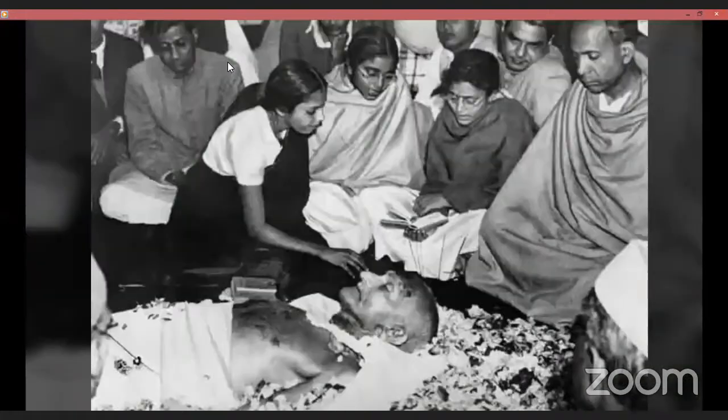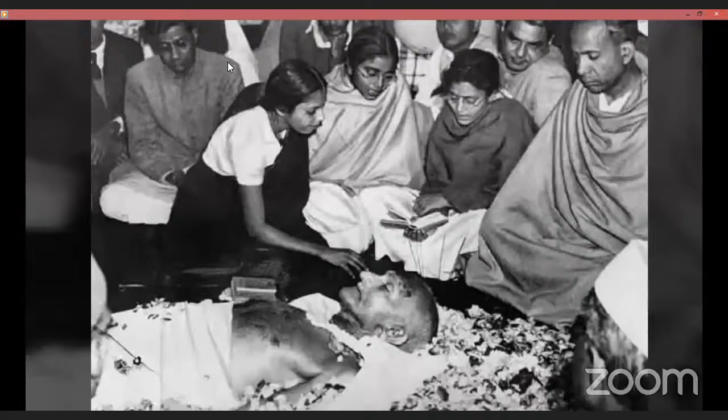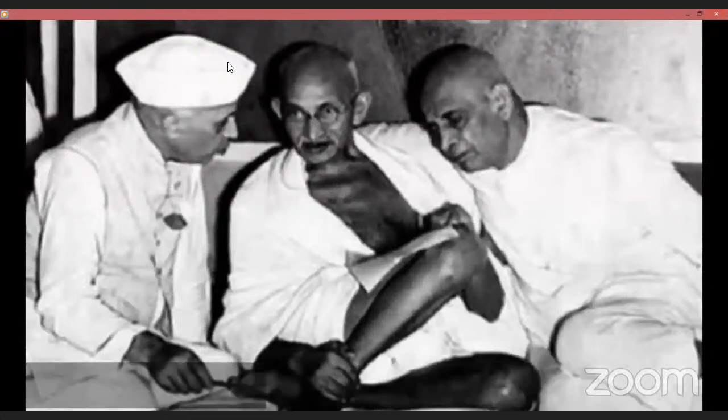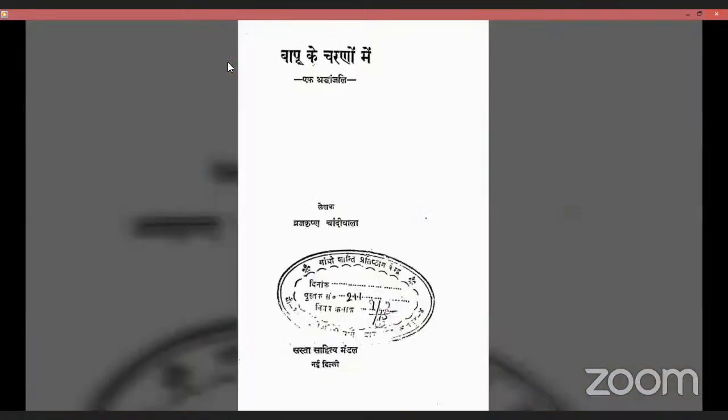Brij Krishanji was with Gandhiji on the day of his assassination, and it was he who prepared Gandhiji's body for cremation. Brij Krishanji's devotion for Bapu had no bounds. He authored a 3-volume book, Gandhiji Ki Delhi Diary, which chronicles Gandhi's day in Delhi.